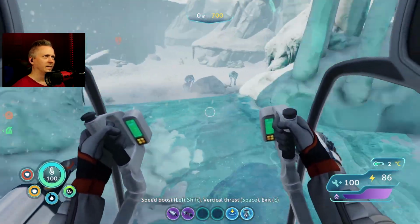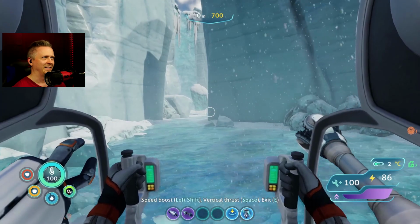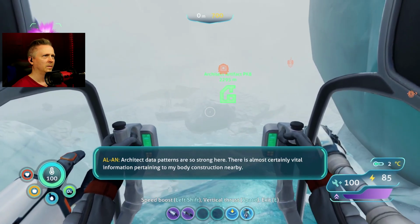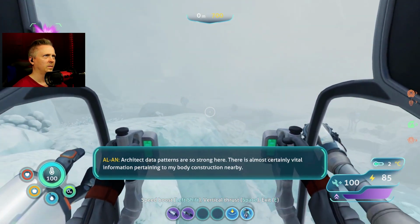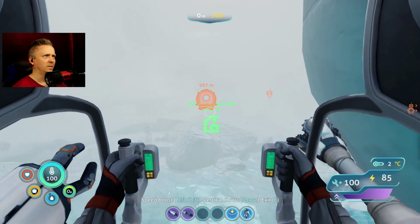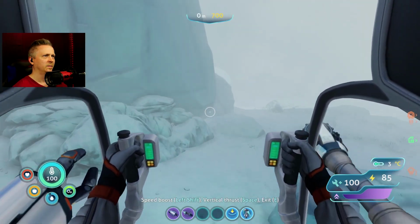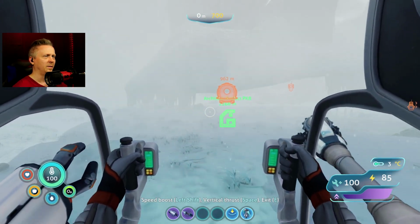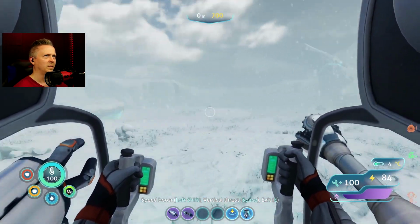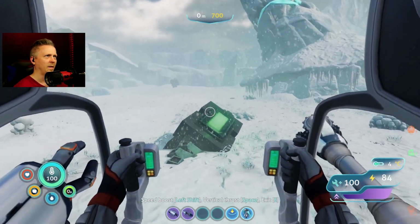I did it. I made it up here without building something to do it. All right, it's not easy, but I did it. Oh. There's almost certainly vital information pertaining to my body construction nearby. Okay. Where? Because I see that marker there, but that is not nearby. You know, the one in the deep lily pads, he actually marked it for me. He's not doing that here. He's slacking off. We got our light bots here.